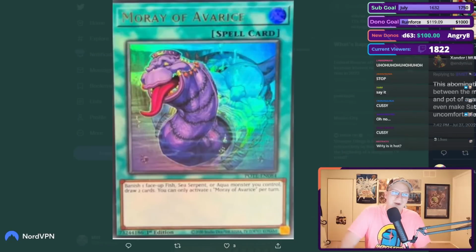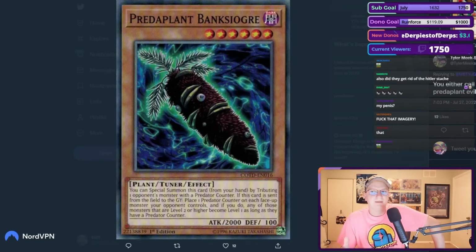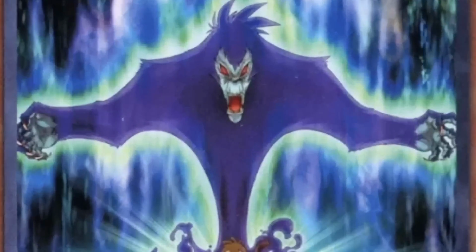Okay, so this card is going to come out shortly, but I really like how it looks. It is undoubtedly disgusting as shit. Okay, so this is a corn cob, right? This is a corn cob. I love this one.